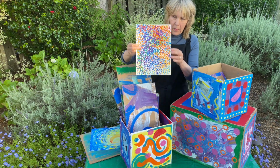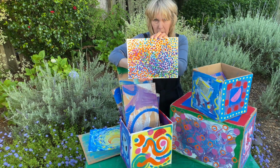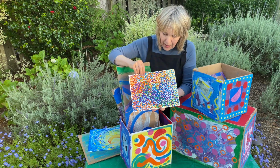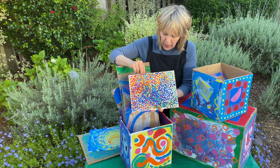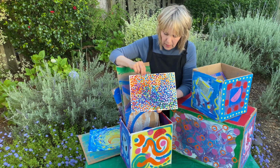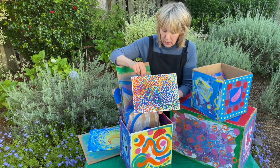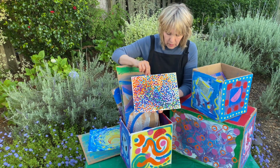And here's my pointillism experiment. I started with Q-tips, but I found out ultimately that the thing that made the best dots for me was to use a pencil eraser at the end of a pencil. It made perfect little circles.